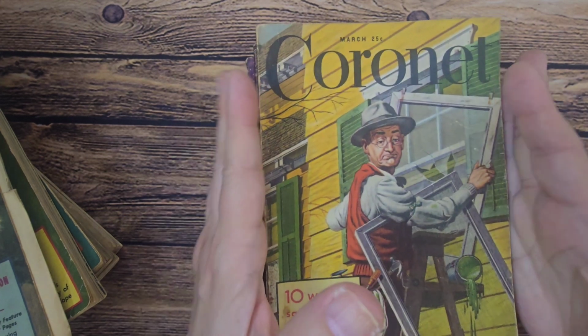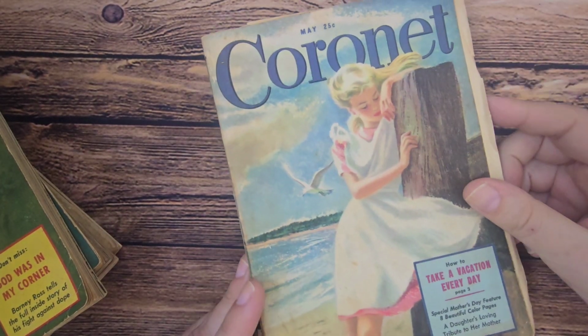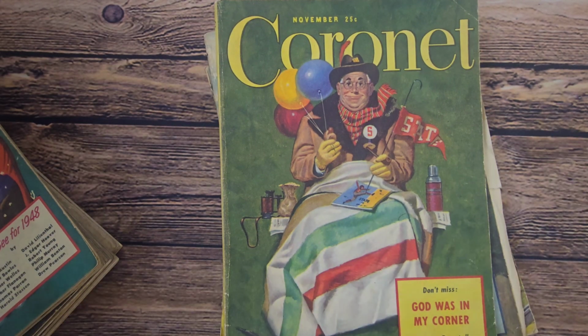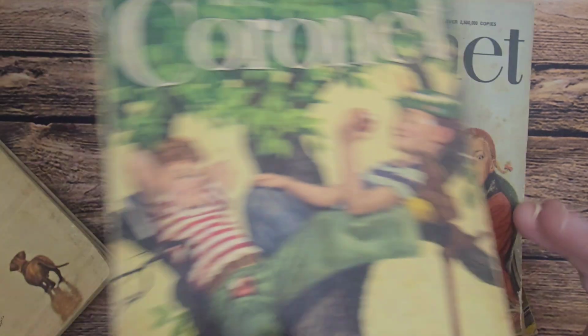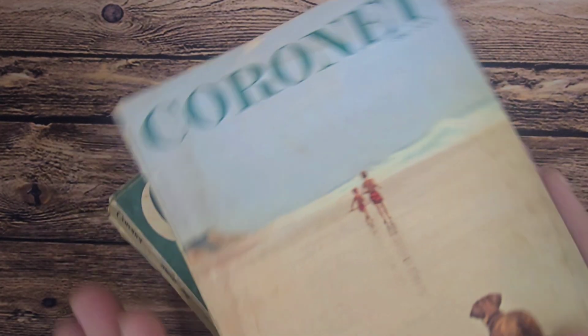Nowadays, everything is so specific. And a lot of media, well, there's not even really too many magazines around anyway. But yeah, so let me know if you'd like to get a closer look at these Coronet magazines. I'd love to read some of them and go through them with you guys.